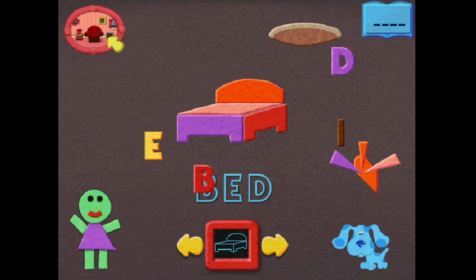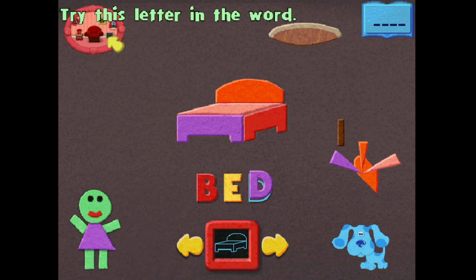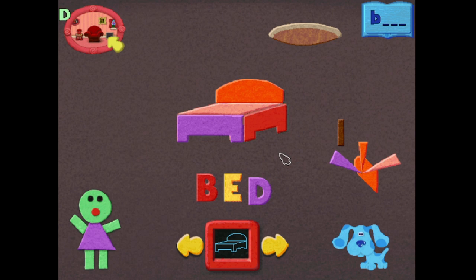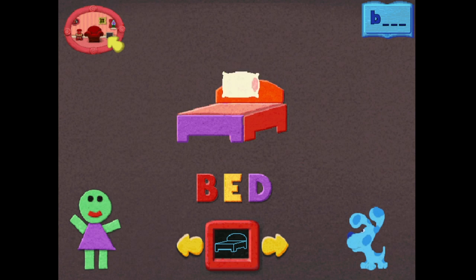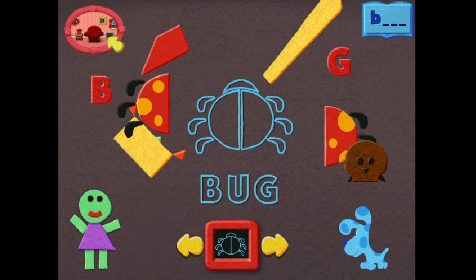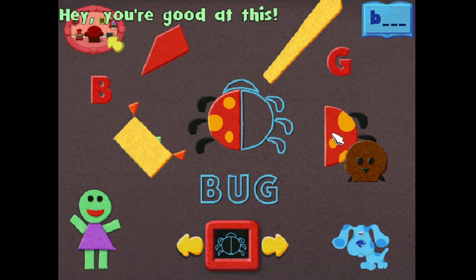B. E. D. Try this letter in the word. Wow, we're done. B, E, D. Bed. Hey, you're good at this.